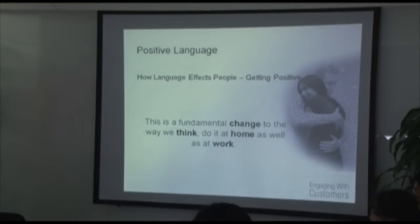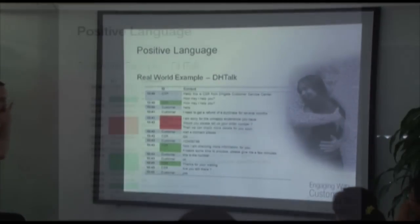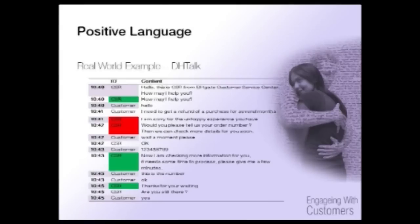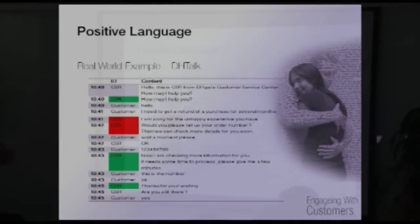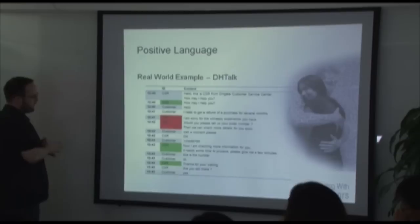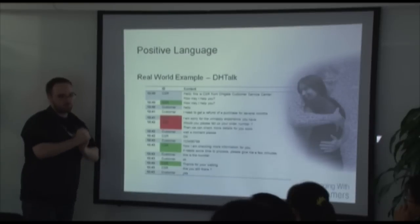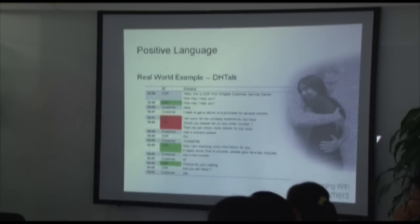We're going to have a look at a quick example of a message. I don't think you've got it on your sheets, apologies for that, about how negative language is used. Okay? Now this is real, it's anonymous, thank God. This is a conversation that happened between a member of our family and one of our customers. The green bits are the bits that I think are really good, that I like. The red bits are areas where I think we can improve.